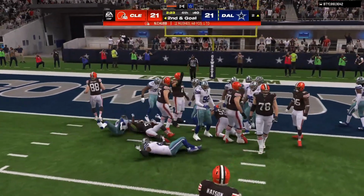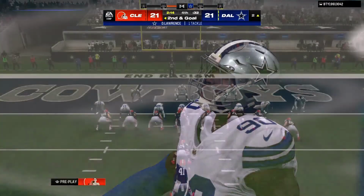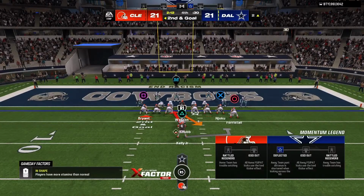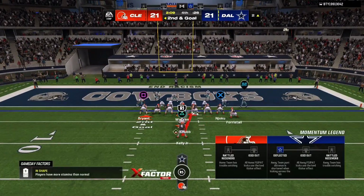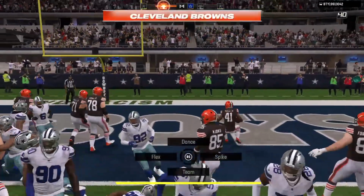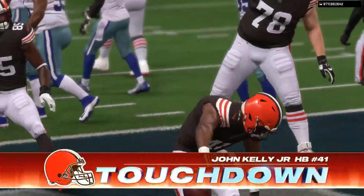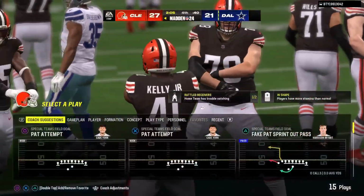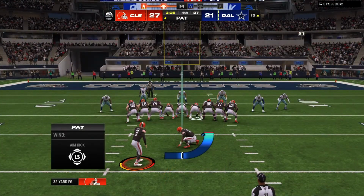They'll run with Chubb, and he is met in his tracks behind the line of scrimmage. Here now, 2nd and goal. Cowboys 2-yard line. Kelly is into the end zone for a Browns touchdown. And they would not be denied on the ground, powering it in just one play after they got stopped short.